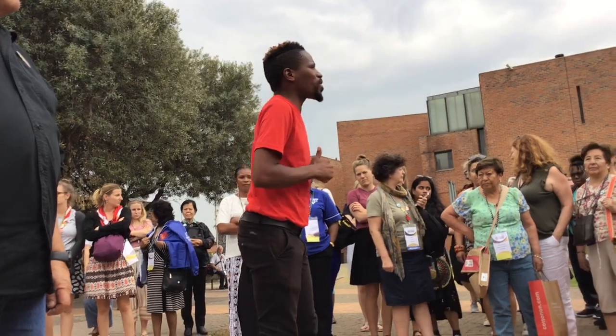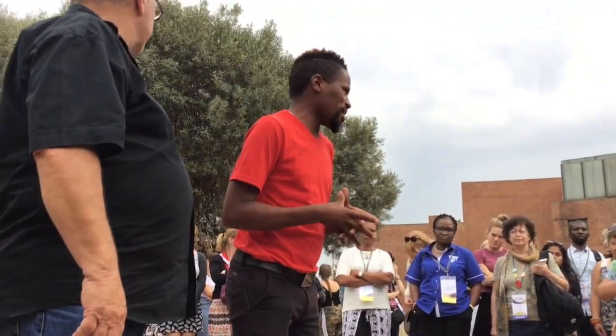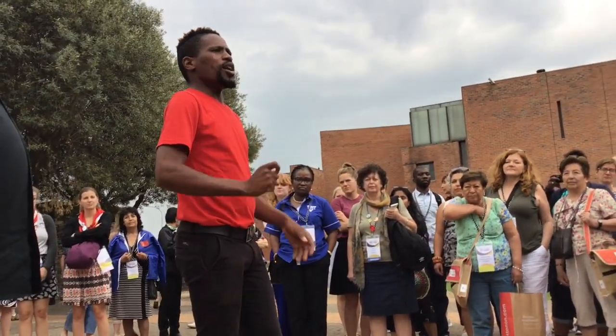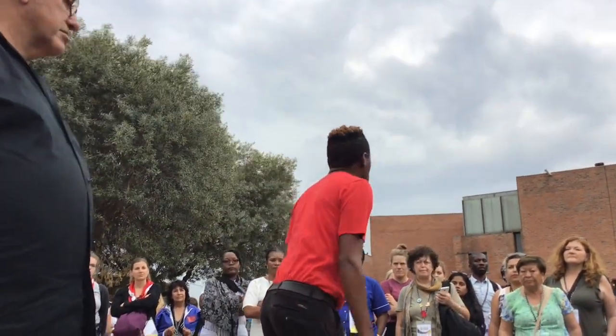In 1976, we had a law that was called the Group Areas law, whereby if you see 3 or 4 black people standing together, what are they discussing? They must be taken to jail. The kids decided to go to the community hall, where they said, let us write a memorandum. We want equal education. We want English as a medium of instruction.